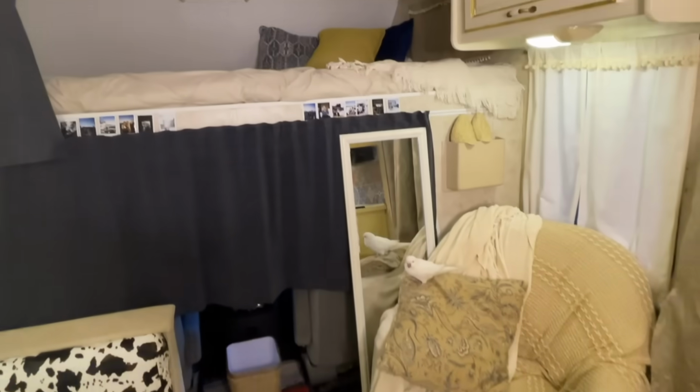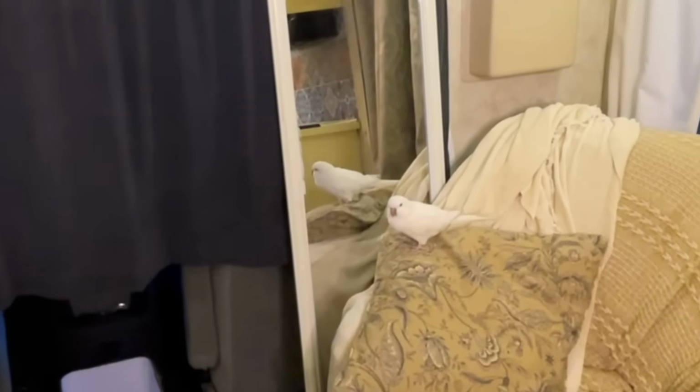This is the guest house, and that is a mirror, very important to have because birds are narcissists. This is my reading nook. It's also where I would play Fortnite, but I don't get Wi-Fi out here, so. There you have it. That was the whole RV tour.